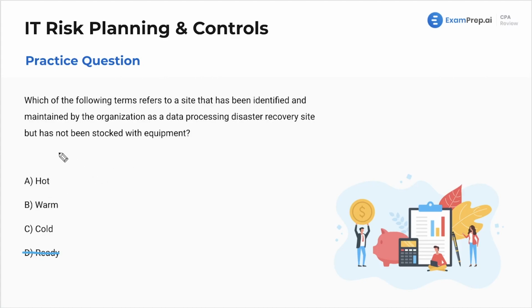And in this case, not been stocked with equipment, that does not indicate a hot site to me. A hot site is fully ready to go. If we needed to start tomorrow in this new office, we could. Awesome. What about warm sites and cold sites? Well, a site that has been identified and maintained, but has not been stocked with equipment. So it's only been identified and maintained. It hasn't really been established. And that's why I'm not going to say warm site.